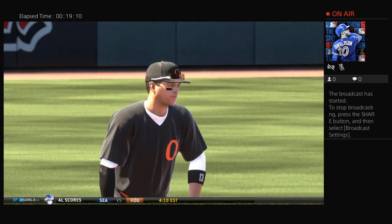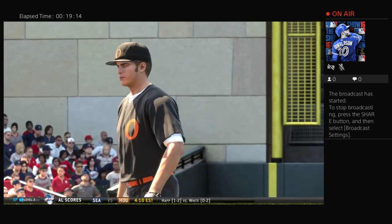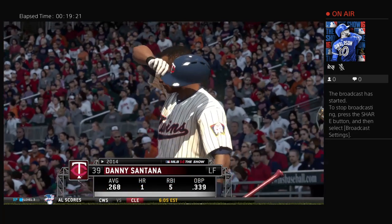Yeah, a hot shot that time and a tough read down there at third base. He just couldn't get the leather on it. Danny Santana will get his first shot at it here.